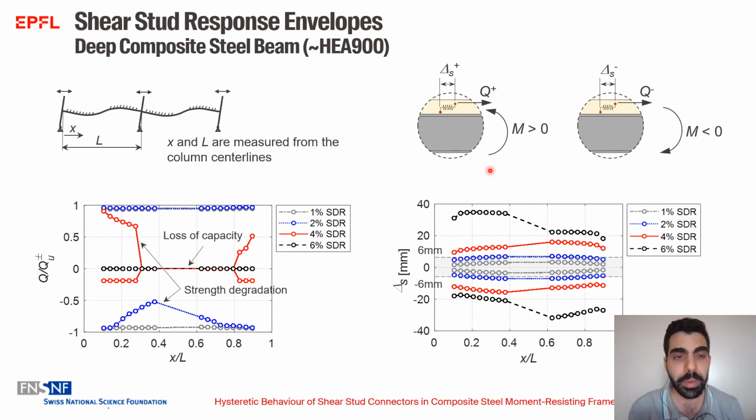Here I present the response envelope for the deep composite steel beams, which, again, I stress, have a 30% degree of composite action. We can see that, first of all, the demand near the column face is lower than that away from the column face, and this is because of the restraint of the slab near the beam to column joint.